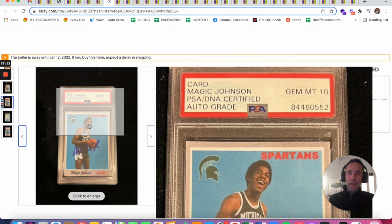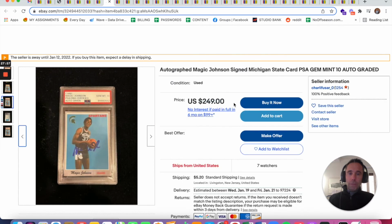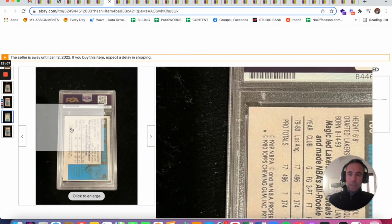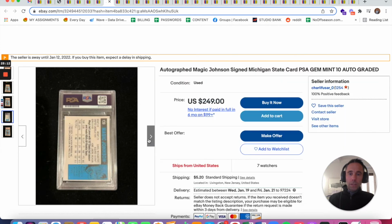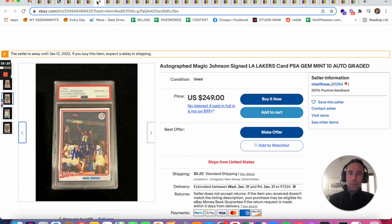Now this one actually is a Gem Mint 10 auto from the same era, and it's $250. But I think it seems like it was made by Topps. Yeah, so Topps chewing gum. So this could be a diamond in the rough right here. I kind of like this, and you can make an offer for it. So I'm gonna keep that front and center for something that I might do.